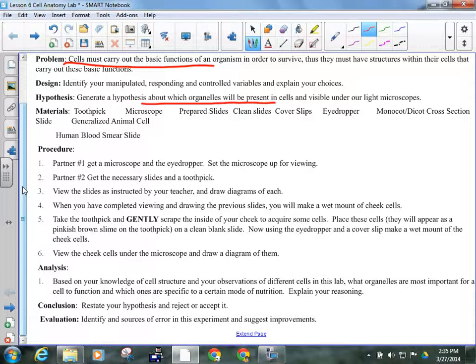All right. For the analysis part, there's only one question here, guys. So I'm looking for a good, thorough answer, good explanation here. Based on your knowledge of cell structure and your observations of the cells we looked at today, what organelles are most important for a cell to function, and which ones are specific to a certain mode of nutrition? We're looking at plants and animals here. They've got some differences. What were they? Explain your reasoning. And then conclusion and evaluation, same as always.